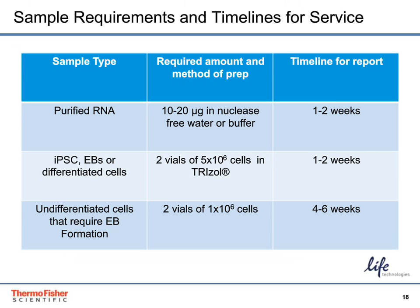Here is a table that demonstrates the sample requirements and timelines for services. Listed are the sample type, the amount of and method of prep needed, and the timeline to receive the report. As you can see, if we receive purified RNA or iPSCs, EBs, or differentiated cells, the timeline to receive a data report is 1 to 2 weeks. The longest timeline is providing undifferentiated cells that require EB formation.